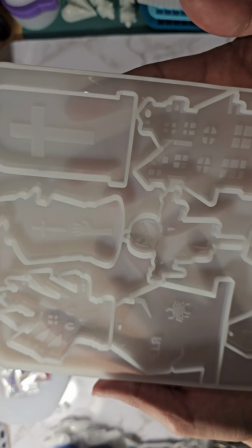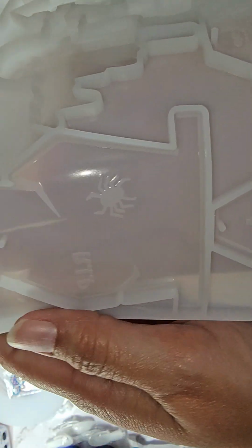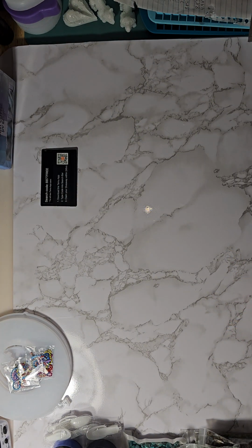This is the Halloween Spooky Series mold for $4.98. And they're keychains. A couple different designs on here. Gravestones, the scarecrow pumpkin, haunted house, a couple more different gravestones, and some sort of tree thing. Not quite sure. Tree monster house, maybe. That was $4.98 on Temu, and Amazon did not have anything similar.